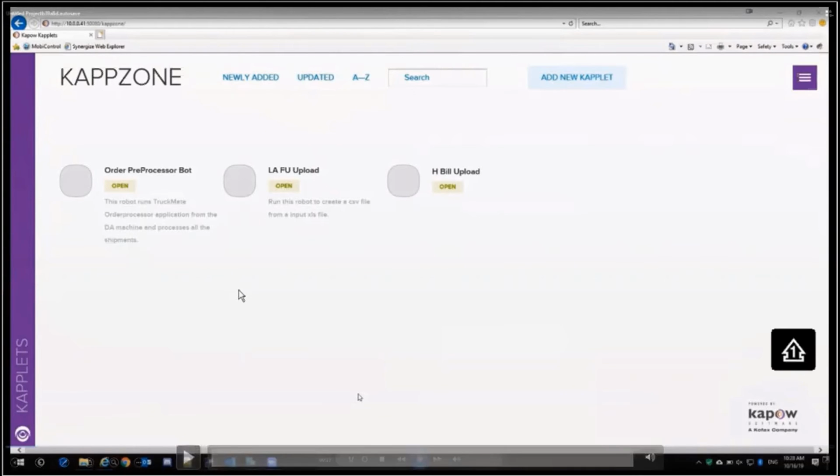As Adam said, this went from being about an 8 to 13 hour job every night to being about a total 2-hour job with the bot and about half an hour of human interaction. So that's all I have.